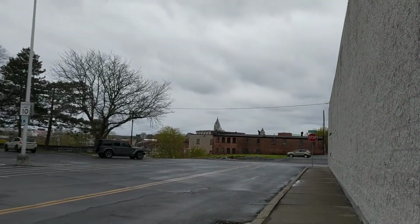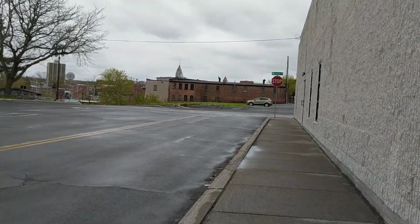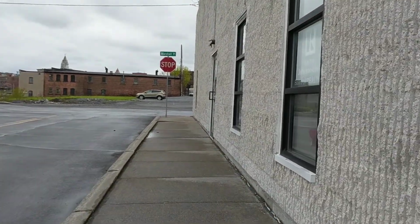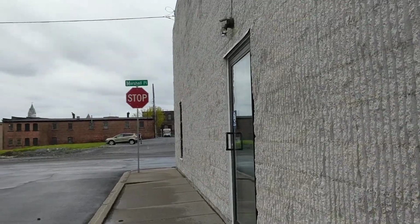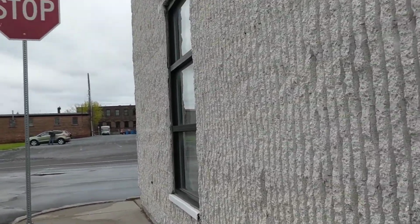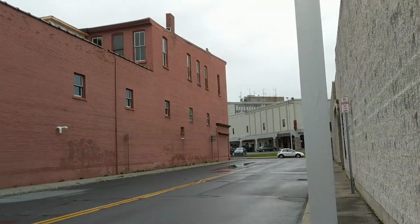So you get a view a little ways up of a little bit more of Watertown. Marshall Place. The former Severance Photography on Marshall Place.